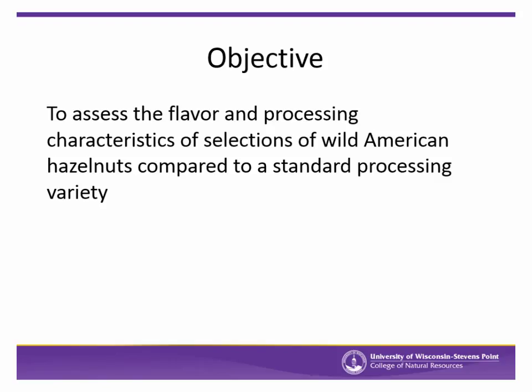Now, I've been eating wild hazelnuts for an awfully long time. I don't think any of them taste bad. But so I said, okay, well, let's actually look at this. Essentially the objective was to assess the flavor and processing characteristics of some selected American hazelnut. And we wanted to compare it to something that would be a European standard, so we had something for comparison. So we just picked the best European standard, Tonda di Giffoni, the roundest one, very high quality.